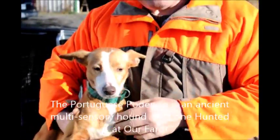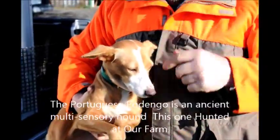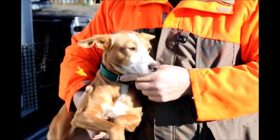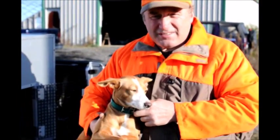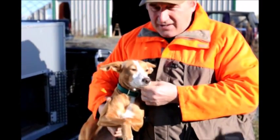This is Fininha. She's a Portuguese hound, which is called a Podengo. And they hunt a little different than the beagles. They're more of a jump the rabbits instead of tracking them. And she was imported from Portugal.